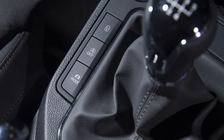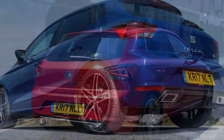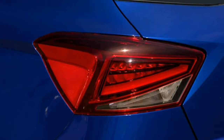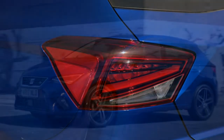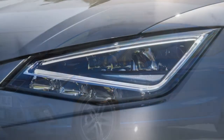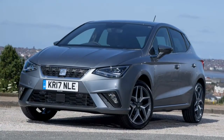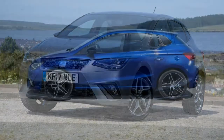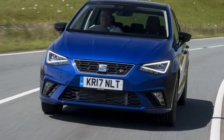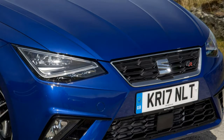What about the FR? Even if you go for the sportier setup of FR trim, comfort levels are high. While sports suspension features, it's not noticeably firmer and still soaks up bumps admirably. Adding 18-inch wheels to the mix means it can become more unsettled, but it took a combination of bumps and imperfections to even suggest the Ibiza might break a sweat. The seats found in the Ibiza FR are particularly nice, with extra bolstering for greater support. They don't have a short base either, which you often find in superminis. A long journey brought no discomfort whatsoever.